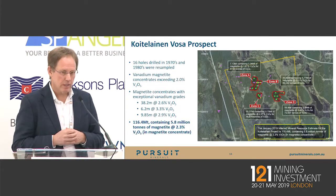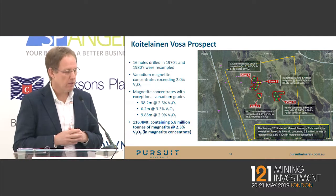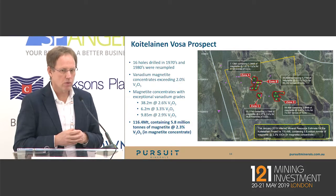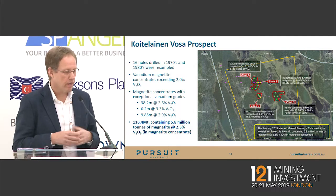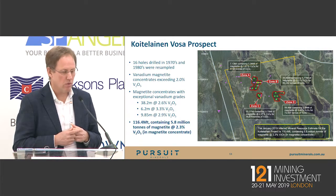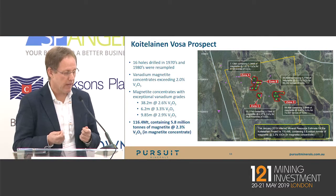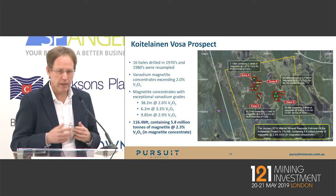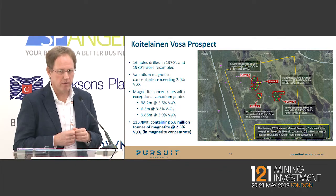Now the Coeur project is in northern Finland, and here it was the same sort of approach but a little bit different. Here we were able to access up to 16 historical drill cores. So they still exist, so we were able to just put together an inferred resource by going in and reassaying the existing drill core. This was drilling that was done in the 1980s and 1990s by the Finnish government. We reassayed the core. We then went and put together an inferred resource, and this one's 116 million tonnes. It contains, again, about 6 million tonnes of magnetite. This one's very high grade, 2.3% is the grade of the magnetite concentrate.